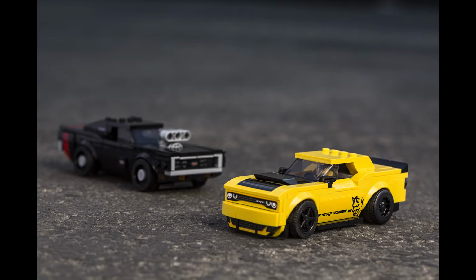Dodge even released this 30-second commercial called Metamorphosis.